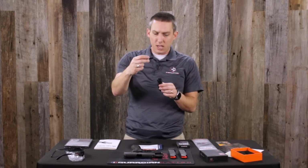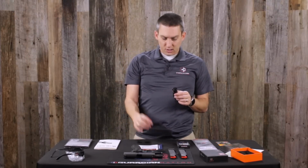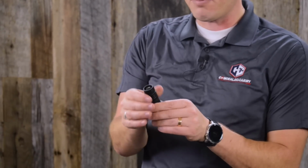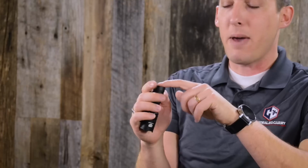So this is, I believe, the, let's see here. I gotta make sure I keep these straight. This is the utility tail cap, and that's the one that it comes on. So the utility tail cap, I think, is just kind of for your average everyday use. It does sit flush over the pad, so you're going to have to reach in there to activate the light.